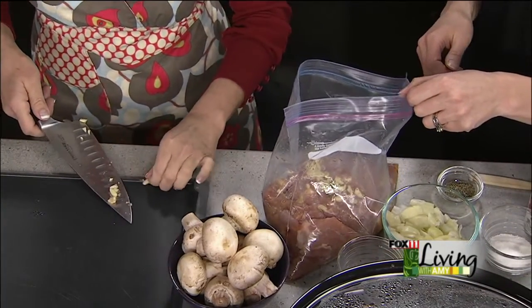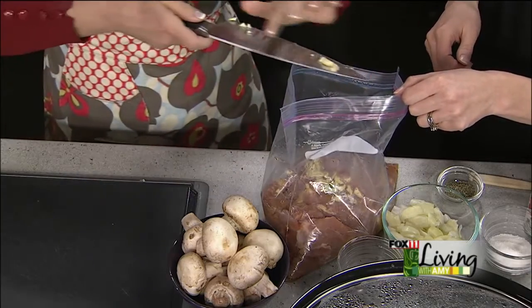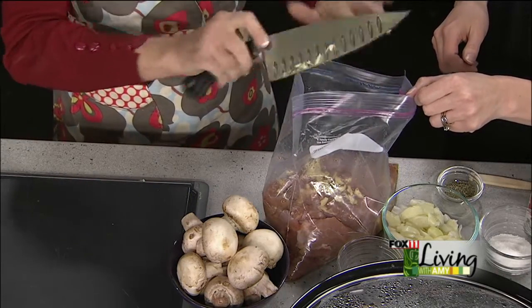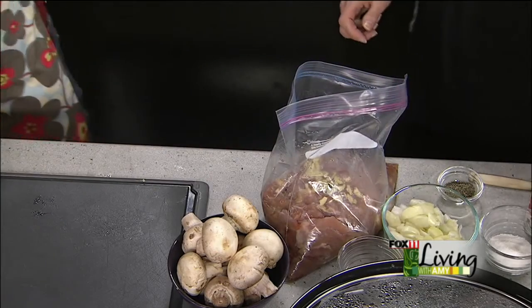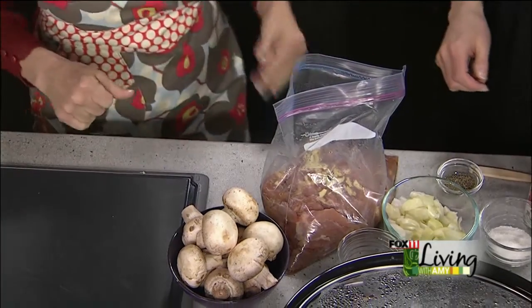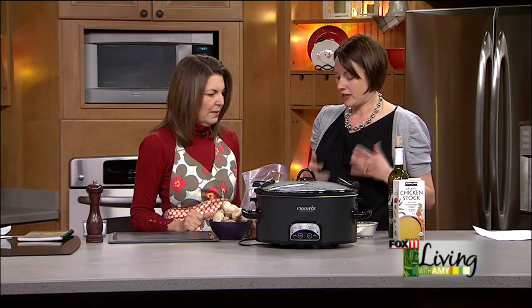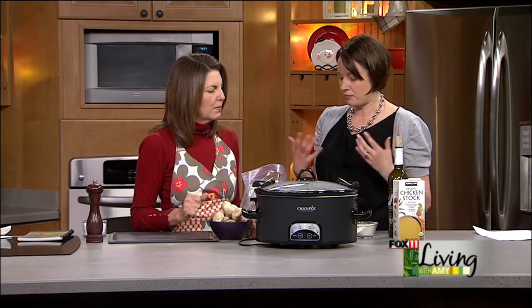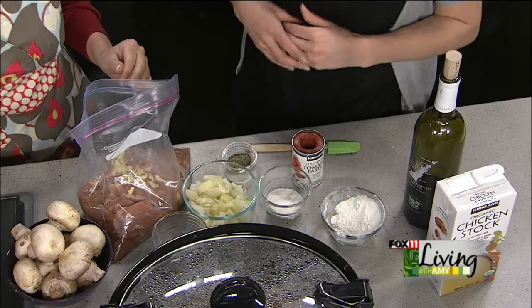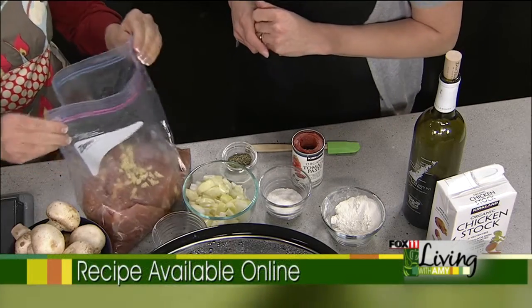I talked at the beginning of the show about how it's so important, if you're not going to take the time to brown up the chicken thighs, to have a really great liquid that this is going to cook in and give it lots of flavor. So let's talk about some of the things in that liquid. We're going to do a red wine, about a quarter cup, but you can add a little more. Chicken broth is going to be our braising liquid. Plus we have tomato paste, which adds a lot of flavor. So it all goes in the bag.